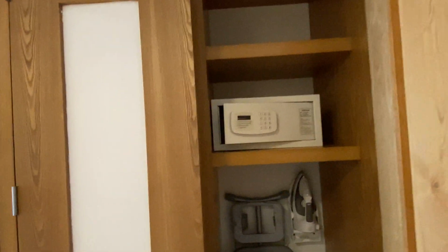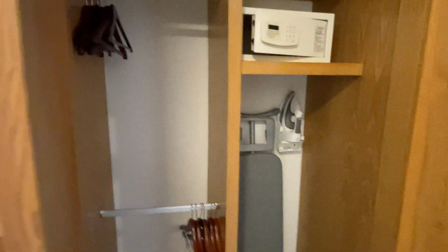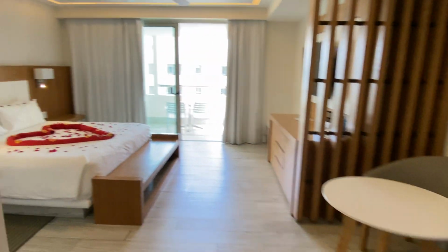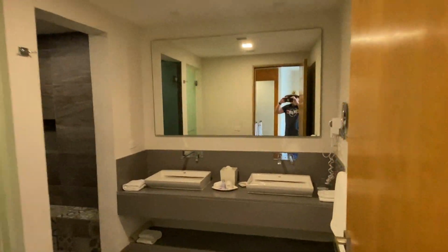Let me change the setting a bit. You walk in, you have a closet with the safe, hangers, ironing board with an iron, full-size mirror. Just walk into the nice bathroom, very nice bathroom, double sink.